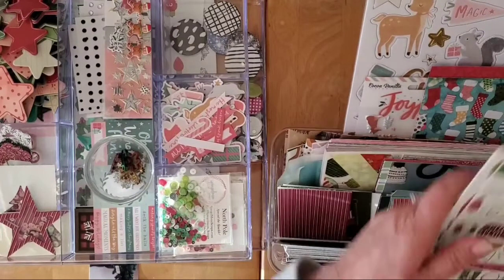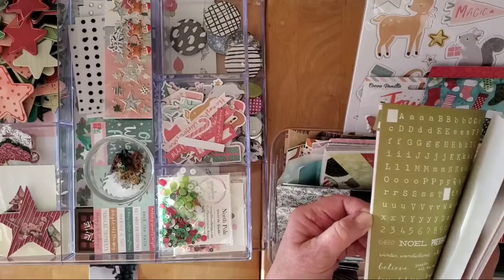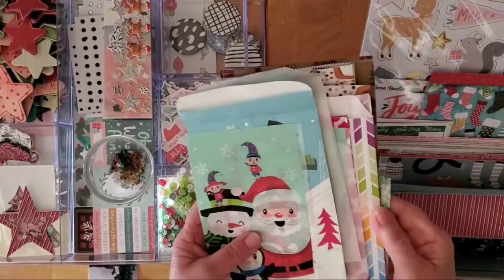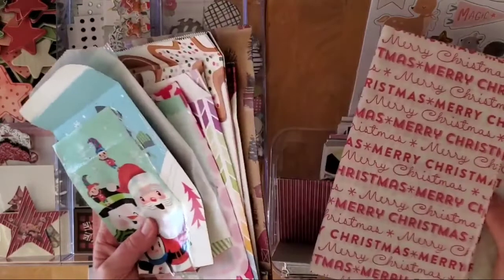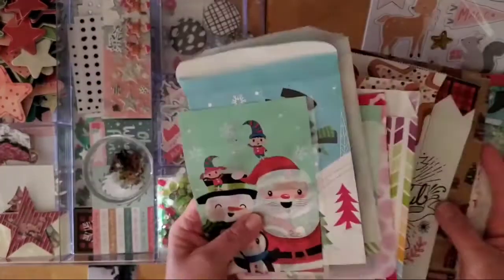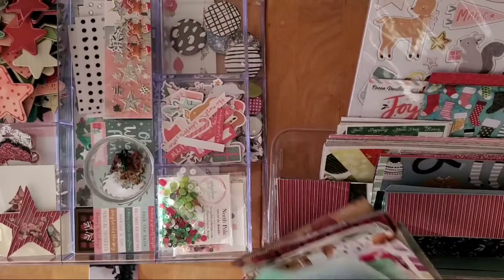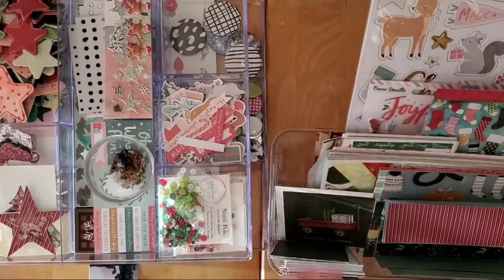Then I have in here a bunch of stickers. These are mainly Simple Stories from previous years, a few little alphas in here as well that I can pop back here. A whole bunch here. This is some packaging from Vicky Bouton, some tissue paper that I got from a previous year's kit, some fun bags. So I have all of these kinds of things. Oh, and there's even a little cut file in here. So things that I can maybe use as inserts and things like that. So I have that popped in the back.